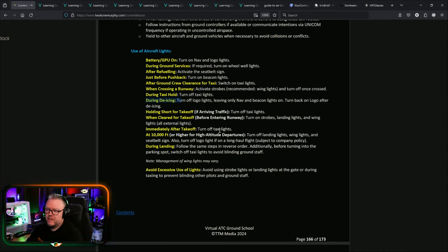Immediately after takeoff, turning off your taxi lights. Again, it depends on the airline. But usually at 10,000 feet, or if you're going for a high altitude departure, usually at 10,000 feet, lights off. Turn off your landing lights, wing lights, seatbelt sign, depending on turbulence. The logo light, if it's a long haul, company policy will dictate if you have that on or not. And then during your landing, follow the same steps in reverse. Additionally, before turning into the parking spot, usually you switch off the taxi lights to avoid blinding ground staff.